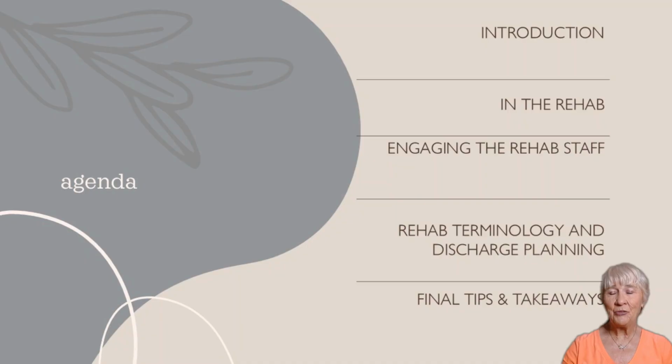So this part will just kind of introduce the concept of rehabilitation. In the rehab center, what are the different types of rehab placements that you will be placed in? Because they all are very different with very different criteria. How do you engage the rehab staff? What's some of the terminology and discharge planning that you'll have to think about? And then my final tips and takeaways.